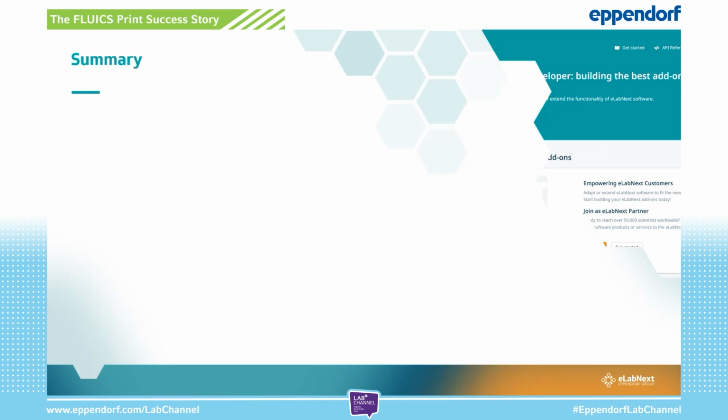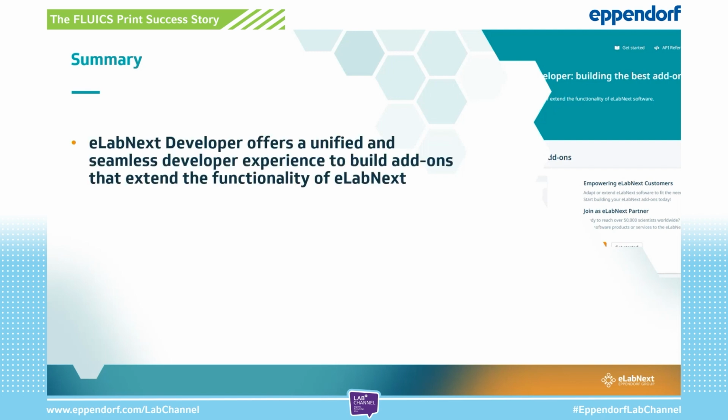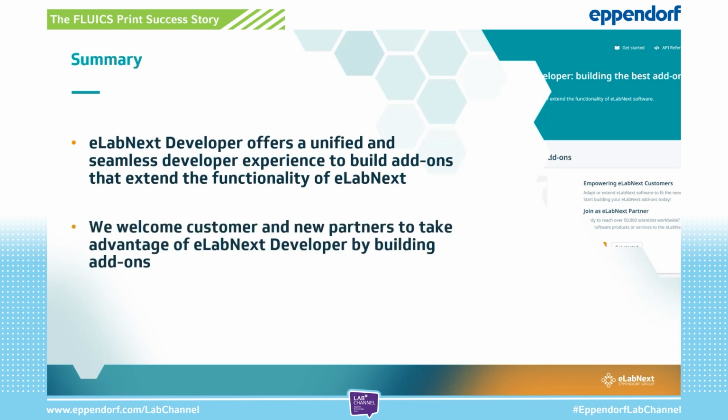So to summarize and conclude today's webinar, today we are thrilled to introduce eLabNext Developer to you. It's a new eLabNext software product that we brought to the market specifically for our customers to further drive eLabNext's open ecosystem. eLabNext Developer offers a unified and seamless developer experience to build add-ons that extend and adapt the functionality of eLabNext, or allow for integration of products, services, and tools used in the lab with eLabNext. And we welcome you as a customer or new partner to take advantage of eLabNext Developer and build your add-ons for eLabNext, thereby bringing your functionality to more than 10,000 scientists around the globe.